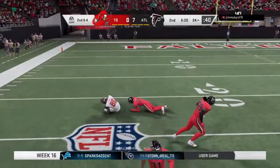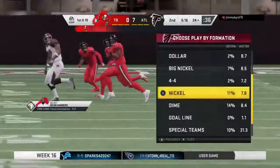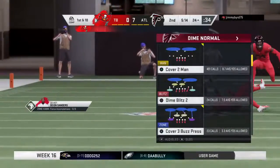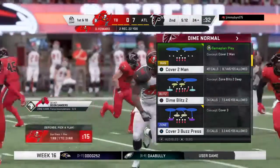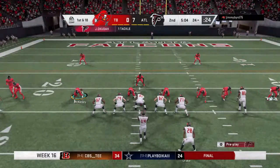Now left side, a completion to his tight end. And that's going to be good for another first down as the tackle's made at the Falcons' 24-yard line. And the game just keeps evolving. Big guys running those corner routes, so difficult to cover.